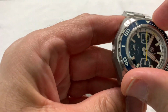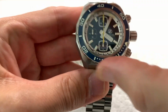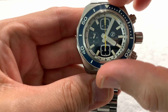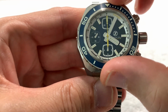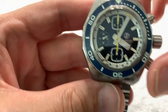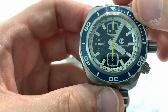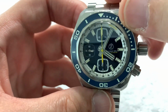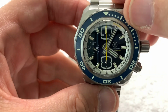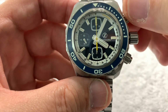Good bezel movement on this one, by the way. Very, very vocal, but still 120 click. There we go. No slop. And as an added bonus, because it is a chronograph, you do get a tachymeter scale inside the watch.